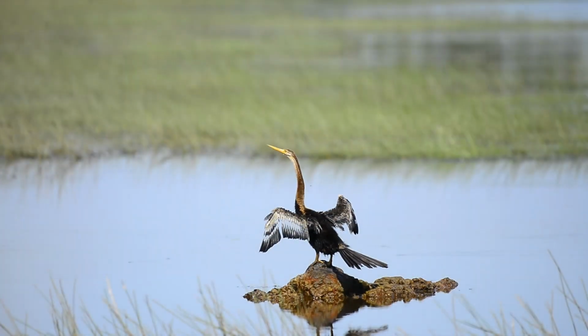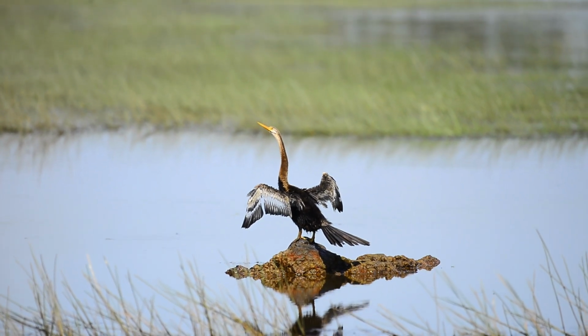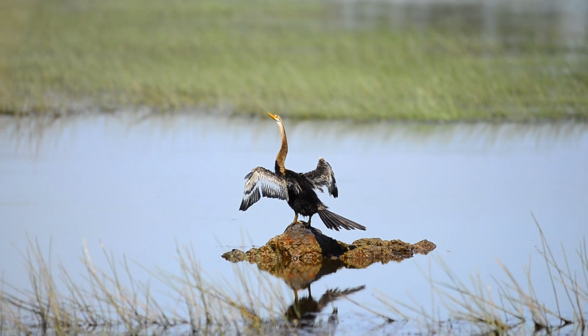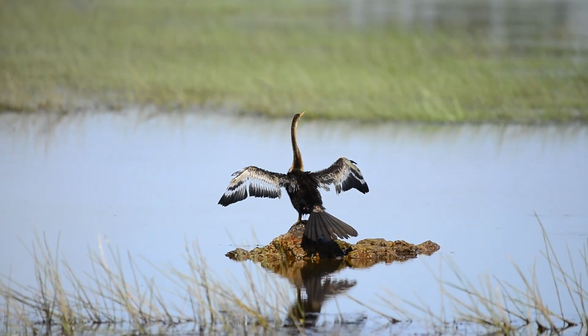Well, as you can see here, this bird is clearly an adult, but look again at its feathers. Darters go through a synchronous molt of all their primaries and secondaries. They're the wing feathers in layman's terms, making them temporarily flightless.